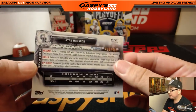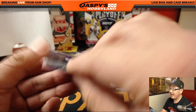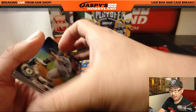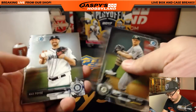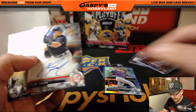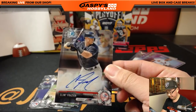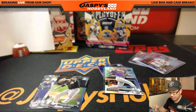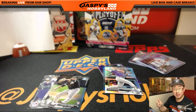Ryan McMahon, 428 out of 499, refractor for the Rockies. That'll go to Chad Stork. And nice Clint Frazier, nice Clint Frazier for the Yankees. That goes to Mark Glassman of the Bronx Bombers.